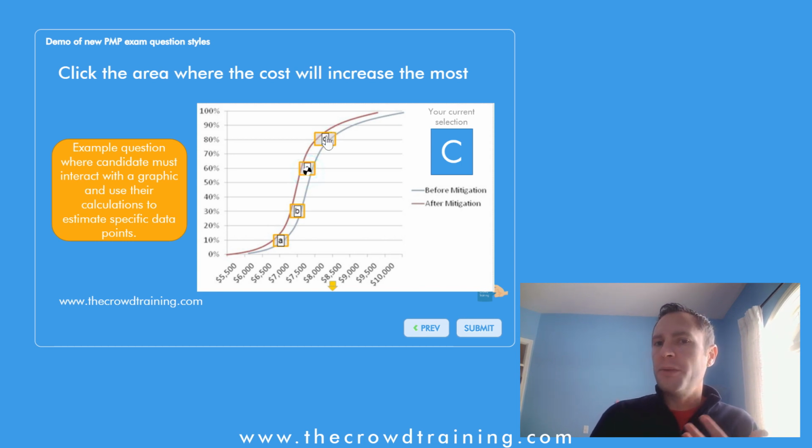There probably will be more types of hotspots because there's a lot you can do. I've used this in my other courses or content that I've developed where I say, hey, pick something from this picture that represents X or Y, and you've got to point in the picture for it. But in this case, you would pick A, B, C, or D, and then you would enter it and get your response.